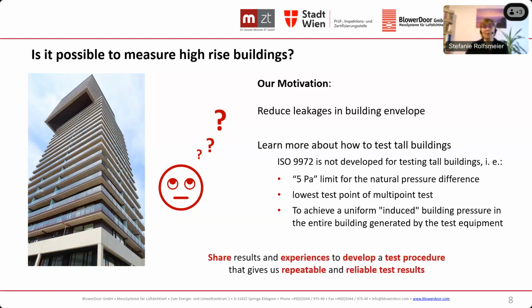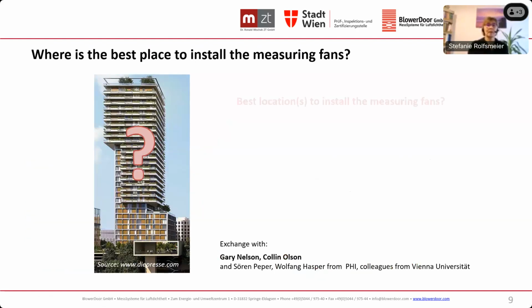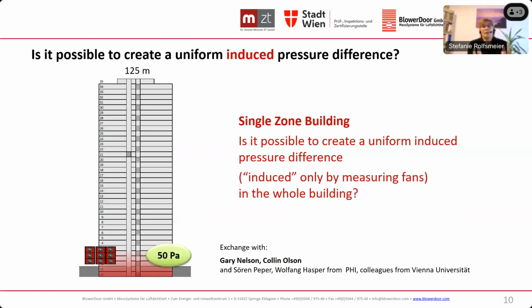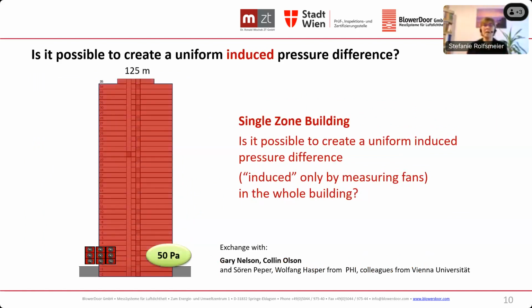Our motivation was to get results and share the results and our experience with you in order to develop a test procedure that gives us repeatable and reliable test results also for high-rise buildings. And we thought, what is the best location for the fans? Should we install all the fans on the ground floor? Or is it better to install the fan on the upper floors? We would like to have a single zone building so that we can test the entire building. And is it possible to create a uniform induced pressure over the entire building height?